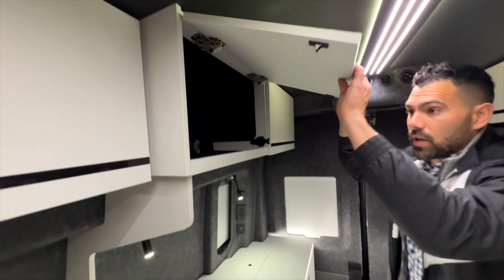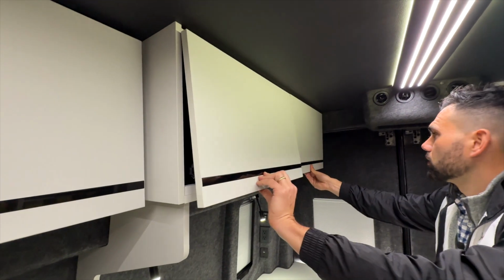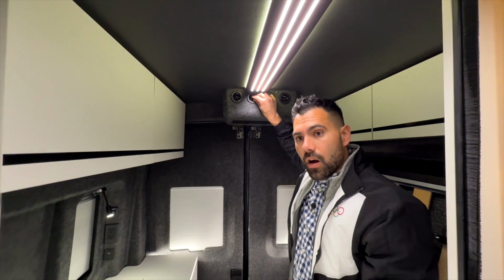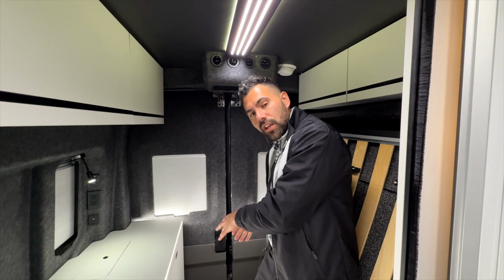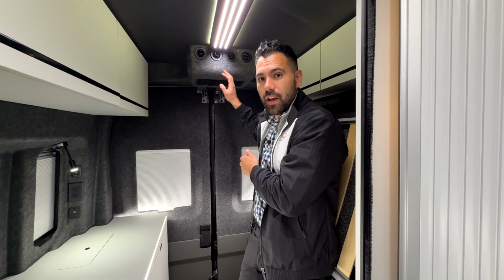Same overhead cabinets, push to open. These are a little deeper to give you as much storage as you want. This is actually where our AC blower is located. The compressor condenser is mounted underneath the body of the van, and the blowers are here, 20,000 BTU AC, 48 volt.